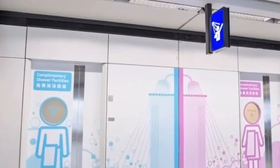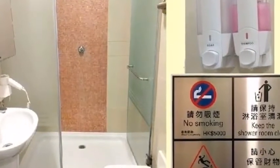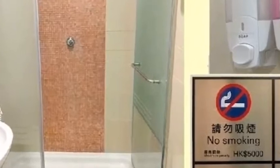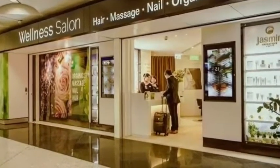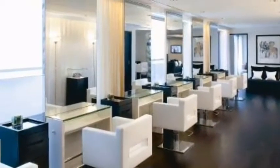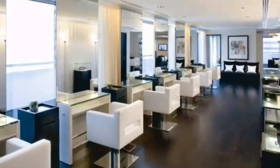Showers, salon and spa. Free showers are available in Terminal 1, Airside, Arrivals Level 5, near Gate 22 and near Gate 43. Hours, open 24 hours. Showers are also available in a few of the lounges. Spa and salon services. Feel your stress melt away with a massage, available at the relaxation corner.